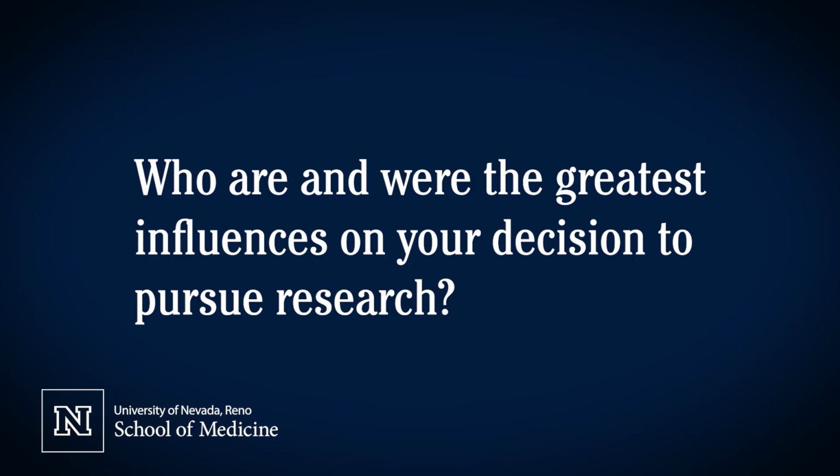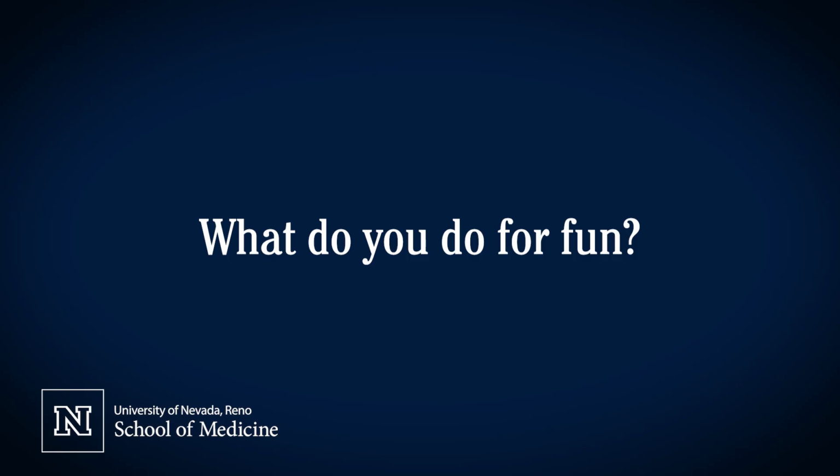Initially, it was my father. As a small child, I had a microscope, I also had a telescope, and I always wanted to understand how everything works. Later on in my career, I was very fortunate to have outstanding mentors who helped me define what I wanted to study once I had my own laboratory.